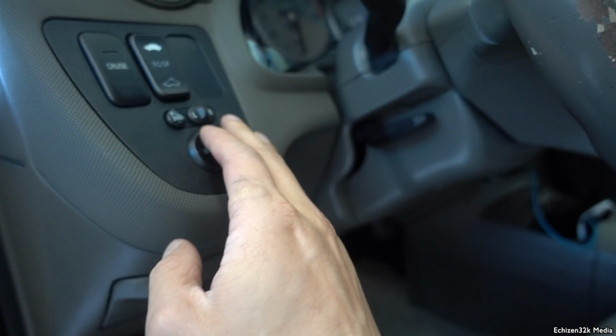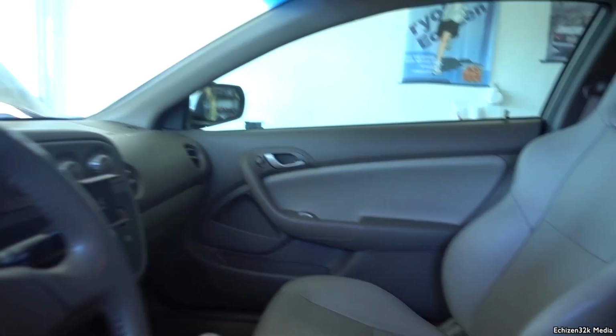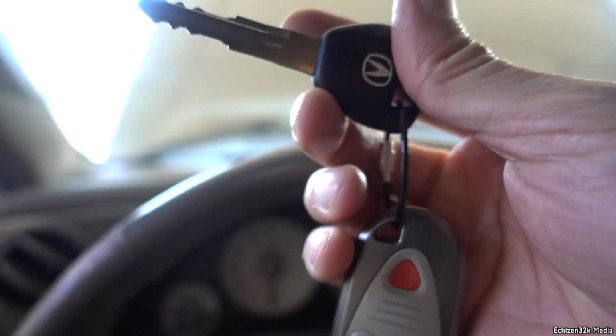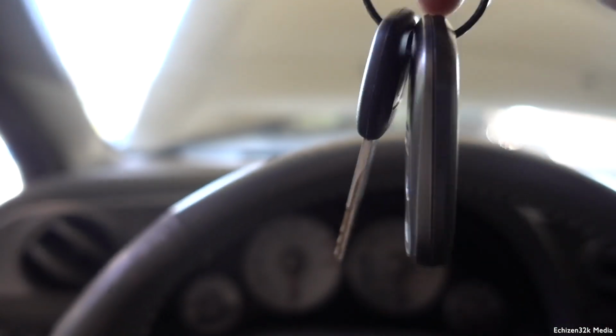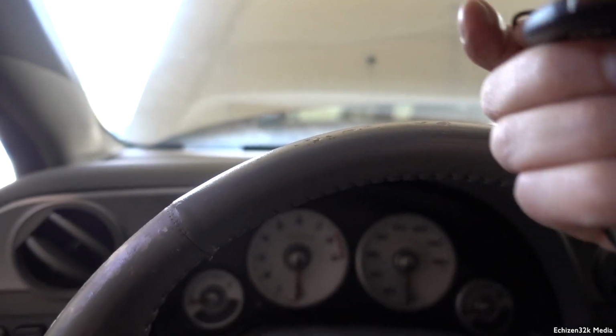Moonroof, cruise control, left, right. Yeah, this is the car right here. All the VINs are intact, never been in an accident. Pretty crazy. Even all the stickers are still here. Give you guys, even the original key, it looks so new. Like, just look at it. It's crazy.